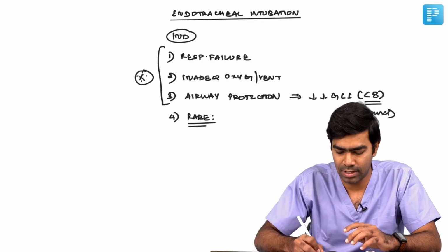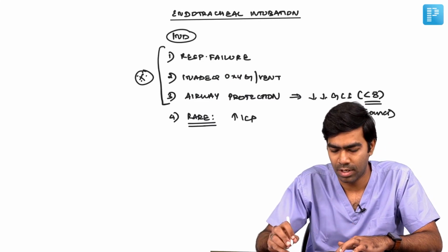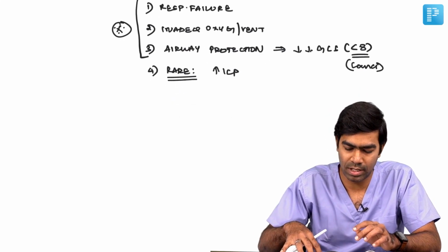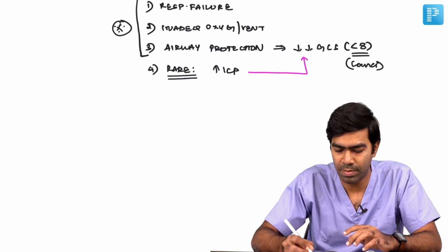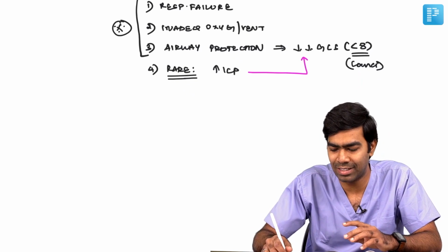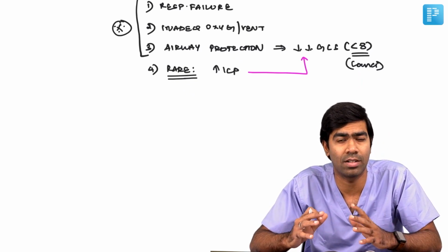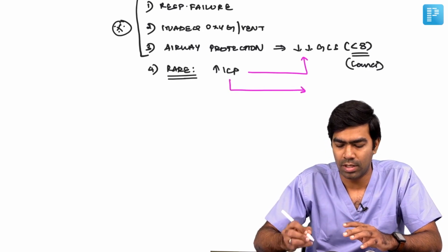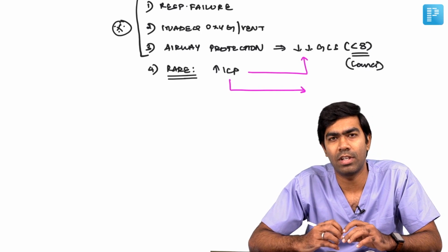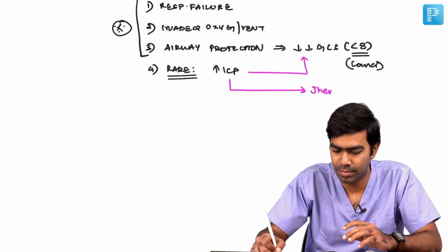So what are the rare indications? If the patient is having a raised intracranial pressure, raised ICP. Raised ICP becomes an indication for endotracheal intubation for 2 reasons. One, they might be having a low GCS. That itself is an indication. So that's not the main thing here we are talking about. What is more important is, whenever you have a raised ICP, you can do something called a therapeutic hyperventilation.